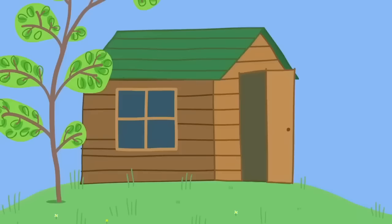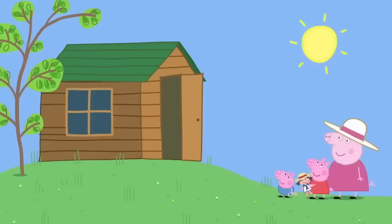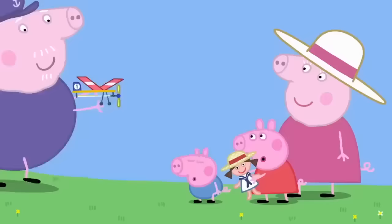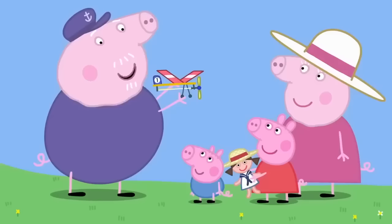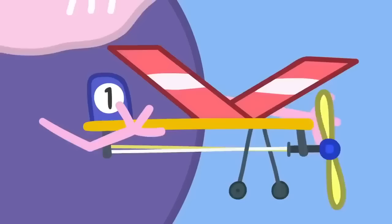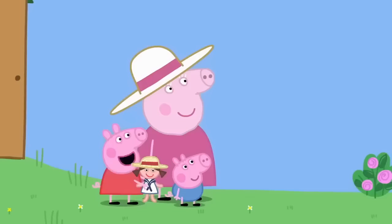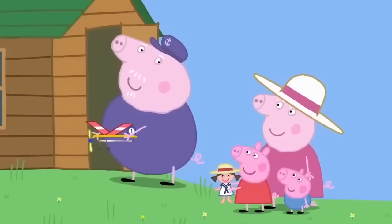Grandpa is always making little things in his shed. I suppose it keeps him happy. Look at this. Ooh. I call it Mark One. It's my first homemade toy aeroplane. Airplane! George loves aeroplanes. Can it fly, Grandpa? Of course. Watch this. Landing is the tricky bit. It is the best little plane ever, Grandpa. But it could be better if it were bigger.